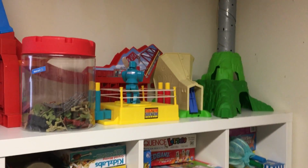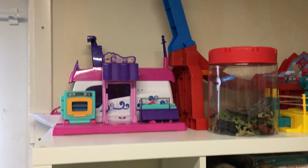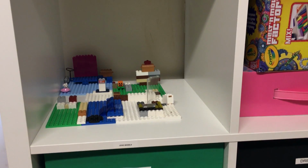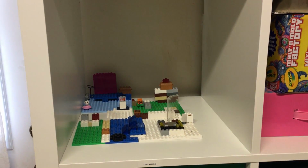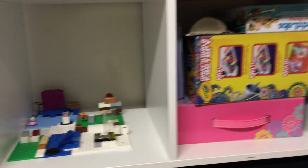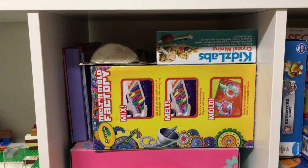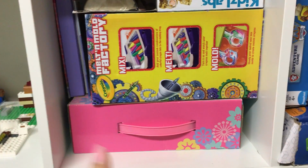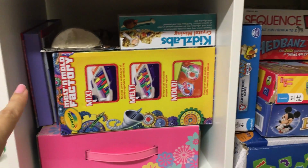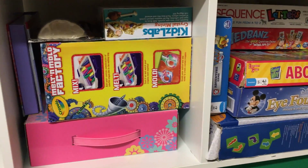So up here we have all of the things that don't fit in these bins. And then here is where they have their Lego models, anything that they're in the process of building that they don't want messed up because their 3-year-old little brother cannot reach this section. Over here, if you see, it says boxed sets. This is where they keep things that are unopened or that have to stay in the box. So like this crayon maker needs to stay in there. And then there's a couple of their Christmas presents that are still not opened yet. They haven't gotten a chance to use.